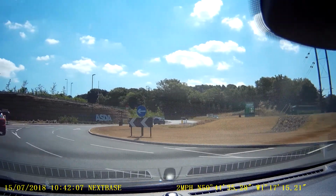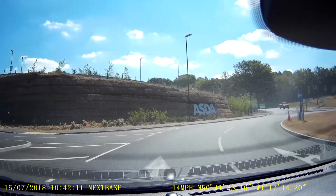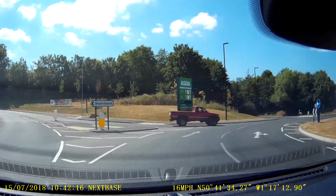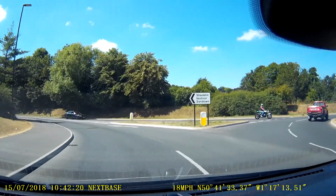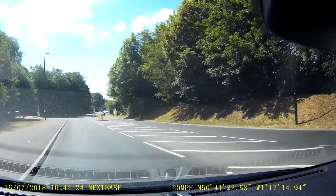I've now decided it's good to go, so I'm selecting my lane. My right indicator is telling the red truck that's coming around that I'm going past the front of him, so he can make an informed decision whether he goes, which he has done, and I'm checking my left mirror and left indicator to leave. My eyes are still on the road at the moment. I'm not checking my mirrors at the moment because I want to negotiate the bend.